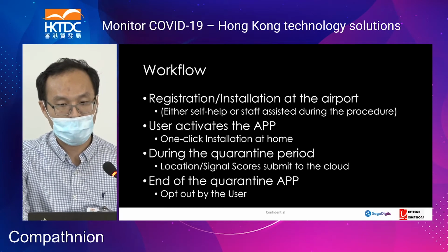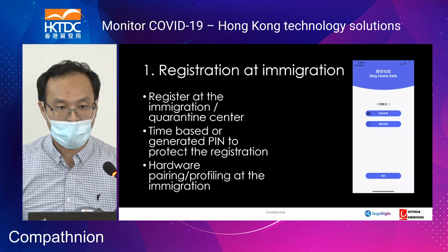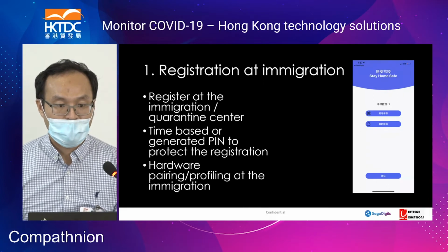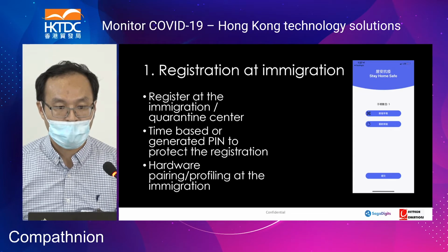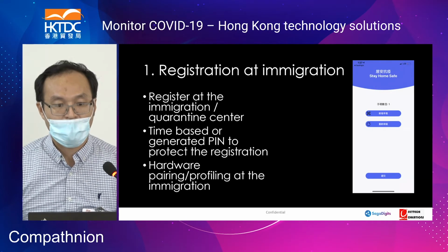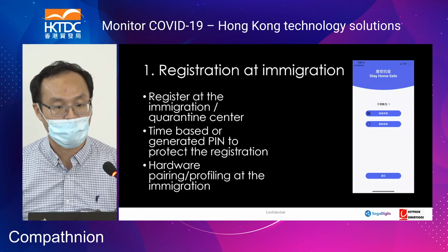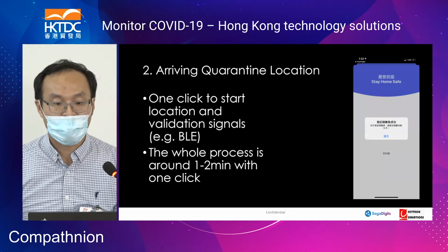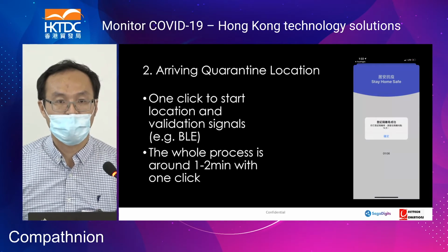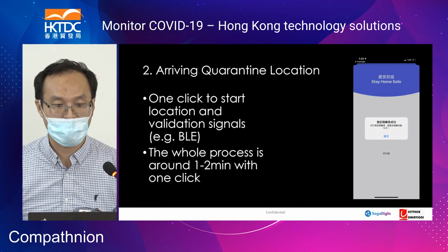We are able to deploy in different hardware and software challenge. At the airport, our platform and application need registration. It is held by the staff in the airport, and we use the wristband to track the geofencing of the users. The wristband is created by our partner Skytech, and once the user registered, what they have to do at home is to activate the app. By clicking one button, the position and the signals of the users is recorded, and during the whole period, we are able to know the changes of the signals, whether the user is staying at home or they are moving to other places.